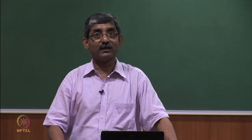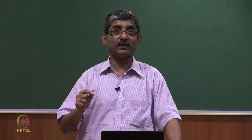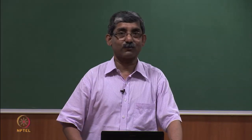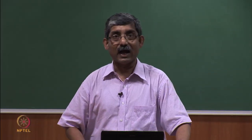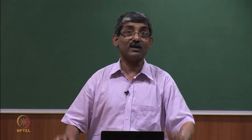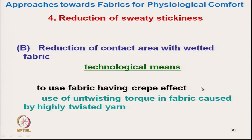The next approach to reduce the sweaty stickiness is to have fabric with crepe effect. If we incorporate crepe effect by using the untwisting torque of the fabric, it will have less contact area, because the fabric surface will be wavy and stickiness will not be there. That means it will reduce the clinginess that we have already discussed earlier. So, if we incorporate a crepe effect, even if high sweat and high moisture develop in the microclimate, the fabric will be sweaty definitely, but stickiness will not be there.